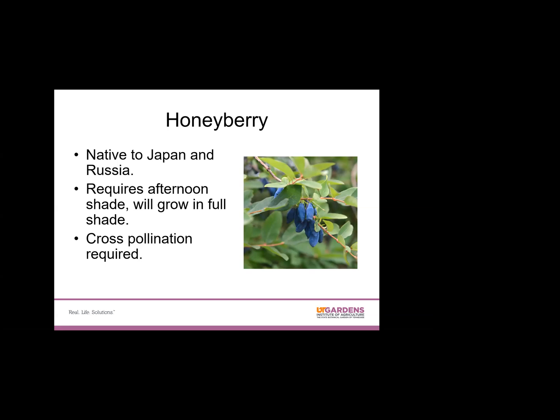They do require cross-pollination, so you need to have 2 different varieties growing close enough that a bee would fly between the 2 plants to do the cross-pollination. A couple of variety names that I've grown are Blue Moon and Blue Velvet. When you're looking at honeyberry varieties, the key descriptor is that you want a late flowering one, because we tend to have late frosts and late freezes in Tennessee. These tend to be early flowering, early producing berries, and so some of the varieties flower a little bit later. And the later flowering varieties, you're going to have a better chance of avoiding those late killing frosts. So that's something to keep in mind when you're looking at honeyberries.